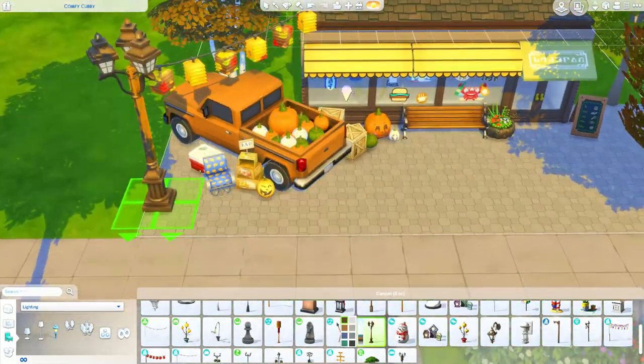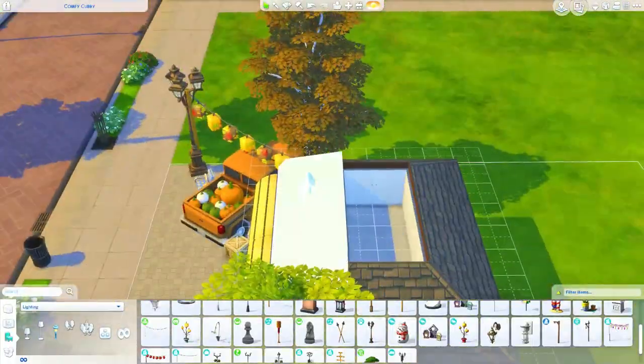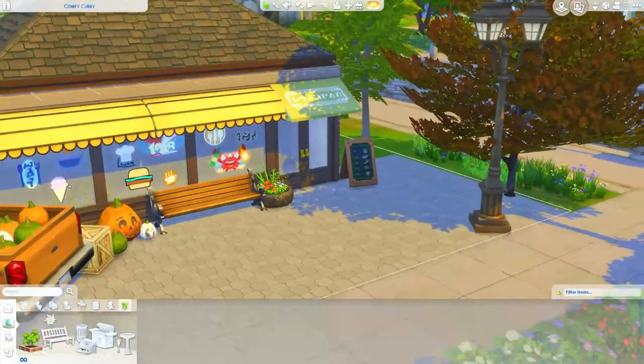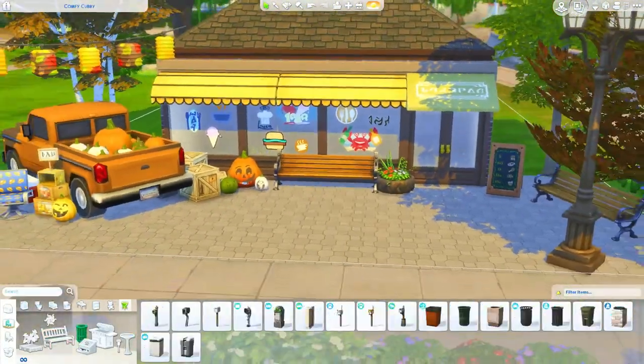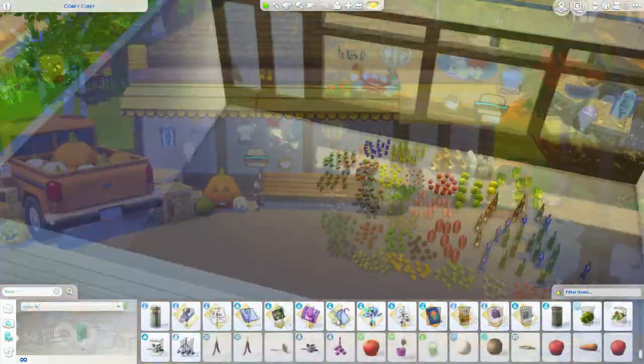We're almost done with the exterior here. I'm just adding some light posts and some benches and other little fun decorative things, and trying to figure out the roof. I end up getting rid of that little middle piece and just making it kind of a diagonal roof, I guess. And now we're on the interior.